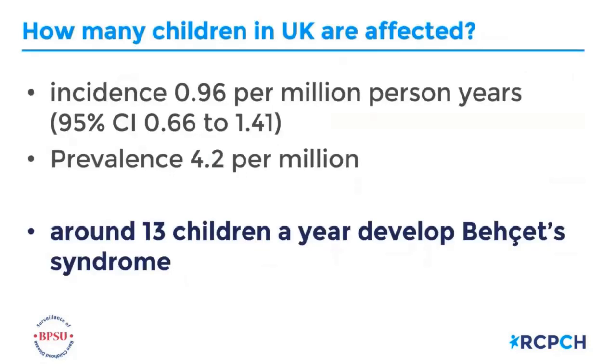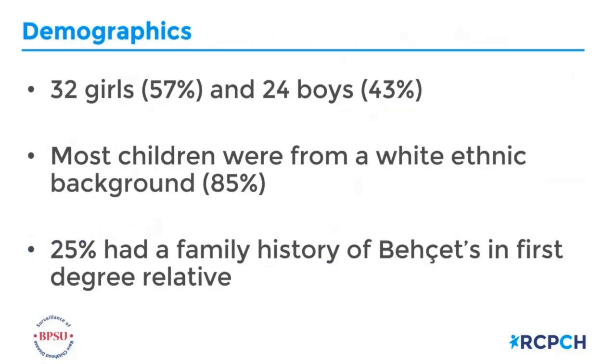Bottom line is that Behcet's is rare in UK children, with around 13 children a year developing Behcet's, with slightly more girls than boys affected, and most children were from a white ethnic background. 25% had a family history of Behcet's in a first-degree relative.